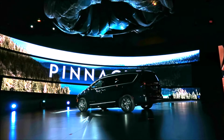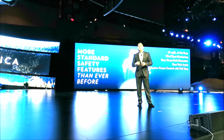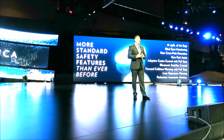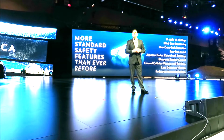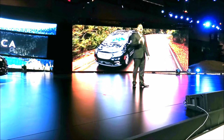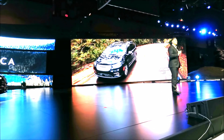Yes, backseat pillows. Blind spot monitoring, rear cross path detection, park assist, adaptive cruise control with full stop, electronic stability control, forward collision warning with full stop, lane departure warning, and even pedestrian automatic emergency braking. All in, the new Pacifica is packed with 116 safety and security features. And as impressive as that number is, the number 97 is even more amazing, because that's how many safety features you get on every single Pacifica.